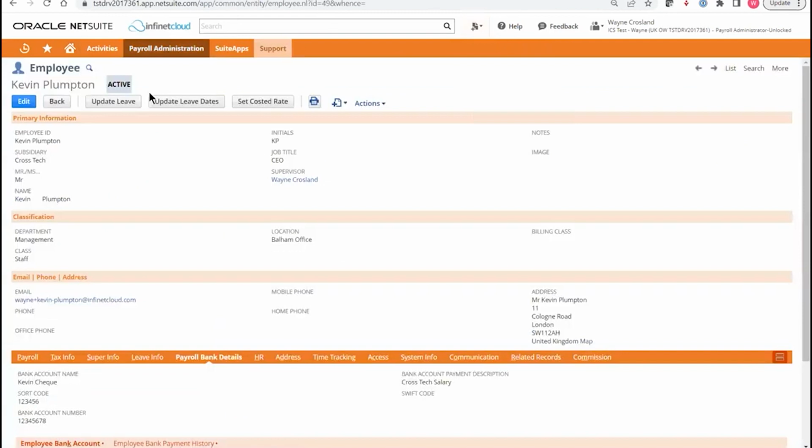What I'm going to do is move to an employee record. And this is the central actor within the payroll solution itself. So this is a standard NetSuite unified employee record. If you're running NetSuite, you've got these in your system. They're already there. All we've done is add additional payroll functionality to it.